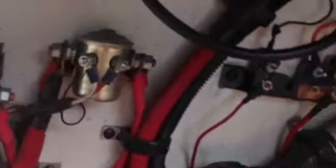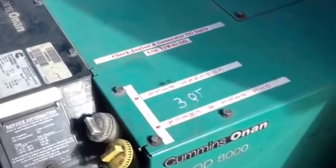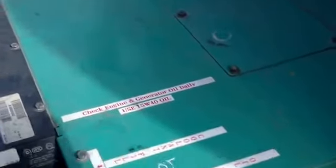And this is how we open our generator. And you can see everything's labeled for you because it's been a rental unit. I label everything to make it easy for renters. So we'll pull this open. And look at that, pops out. So this is our Onan generator. Holds 3 quarts of oil.